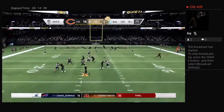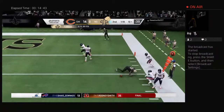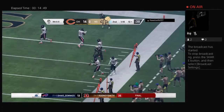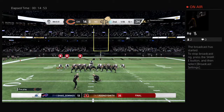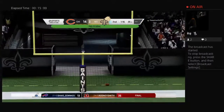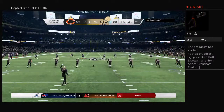Working from the gun, it's Breeze. Looks to throw, fires right side. And that's going to be incomplete. The coverage too good there. The contact popped the ball free, and it's 4th down. Will Lutz on for the field goal, a 30-yarder. And Lutz's kick is good. And they will get themselves on the board here at 14-3.